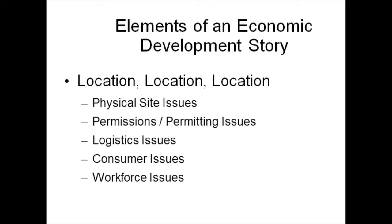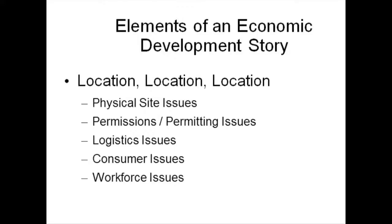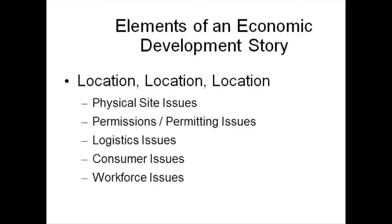And if we had Stan's presentation, he would be looking at the permitting and the physical site issues and the logistics issues. I'm not going to cover consumer issues, but that's certainly out there. What's the demand for this? We're not doing demand forecasting. But I want to start off with some workforce issues. Are there people? Suppose you put a logistics center out there and there's no drivers within 50 miles. That's part of the equation. That's part of the story. And when we're telling the story, it's all about location. It's all about what's happening there. Again, you call it place-based analytics.